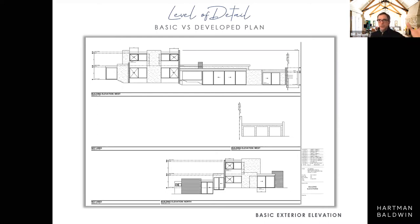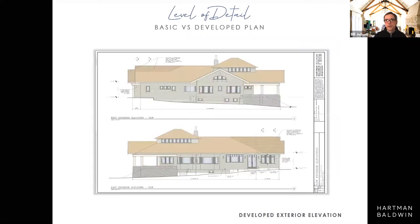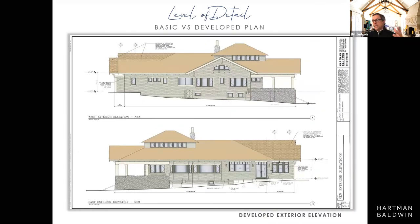We want to look something more like a fully developed elevation where, in this case, we had shingles and concrete and window mullions. We want to get a sense, and we had stone and river rock and columns. So we took it even a step further, not just talking about what material is where, but how these colors work together.